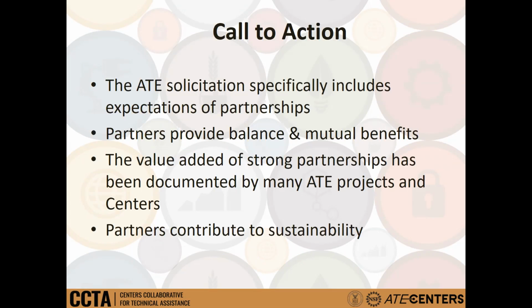They can provide balance and mutual benefits. They can support you, help you with curriculum. They can do so many things to make your project have much better outcomes and be more impactful. The value added of strong partnerships has been documented over and over again by ATE projects and centers for over 25 years now. The partners can contribute to sustainability of your project. It could be the college, it could be another organization, it could be industry helping to sustain some of the activities that you work on with your grant proposed project.